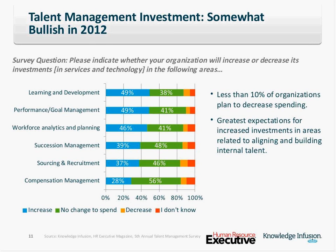So in terms of the big takeaways here, it's a very exciting time to be in talent management because of the macroeconomic forces that Jason just mentioned, in addition to technology maturing.